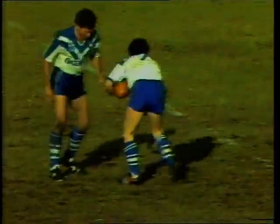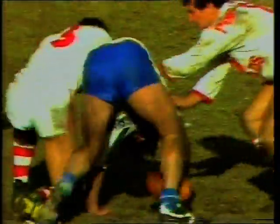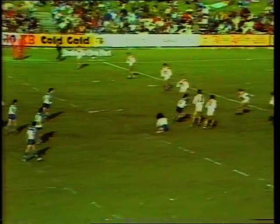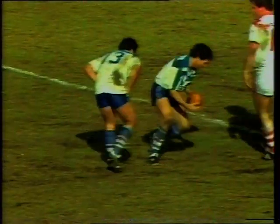Now this is Tony Davies. Robinson. St George obviously having trouble with Jeff Robinson. They do well to tackle him a bit lower. Now here's Johnson from dummy half, almost to the quarter line. So Canterbury again finding themselves in a good attacking position.